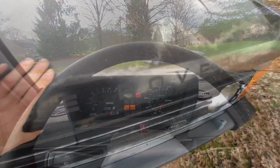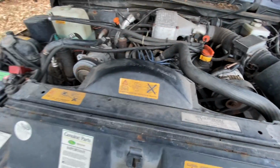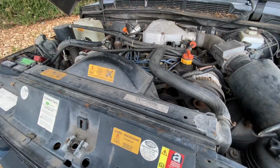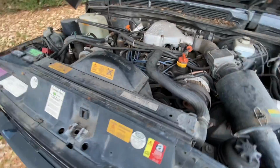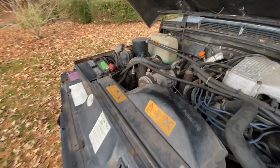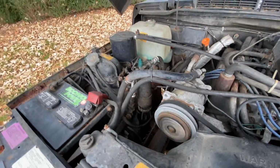Let's check out the engine. All right, purring. So it's a 3.5. This is an '88. He said he's redone it. It's not a custom radiator, but he added a third radiator in the original mounting bracket, so that's nice. No odd noises or anything. A little bit rusty around the shock towers, but it purrs.